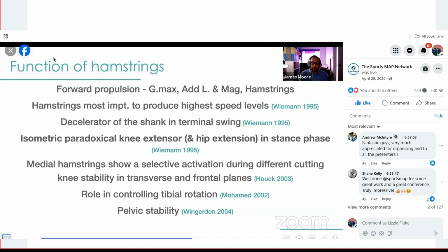As we move into the functional hamstrings, it's largely been covered in terms of this high velocity movement. I think a couple of things that are worth noting in team sports and/or in sprinting is that it's this mouthful in the middle where it's an isometric paradoxical knee extensor, which goes back to what Brian was saying in terms of does it get injured on stance phase, in Peter Bruckner's work and John Orchard's work, or is it in swing phase in that eccentric element? So we need to understand all of its functions.